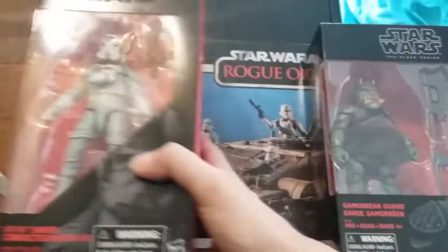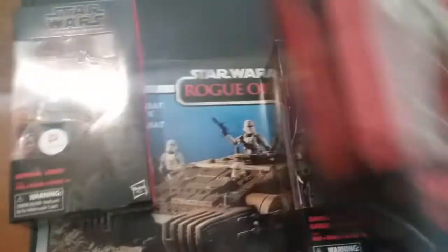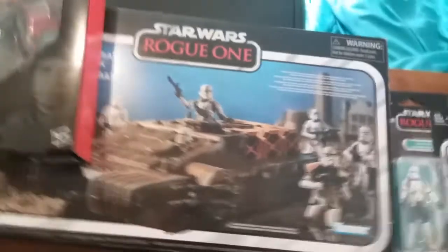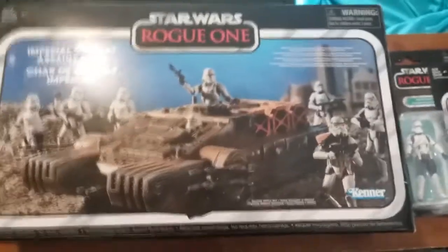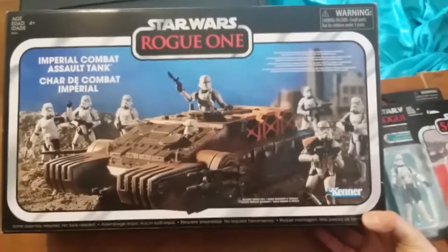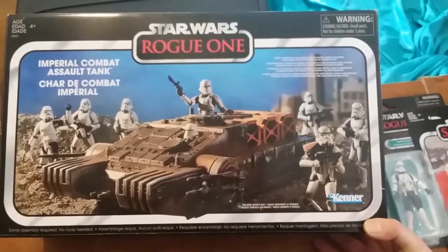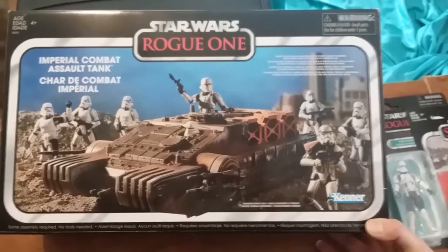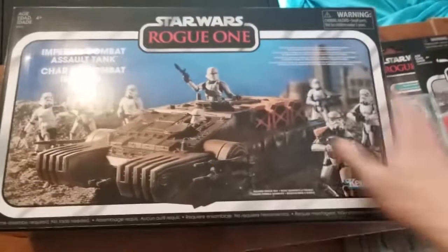Anywho, I'll be opening that. So we're going to take our Snow Trooper and General Veers and our driver and push them to the side, because as you can see underneath we have the Rogue One tank, which is the reason I'll be opening this guy and showing this thing off shortly. It's got that vintage style box, which is very cool. And Rogue One's definitely my favorite Star Wars movie outside the original three. I'm just going to put that out there. I'm sure people disagree, but that's what the comments are for.